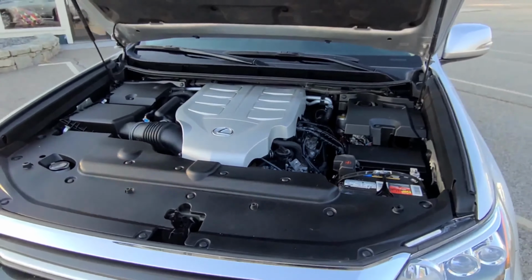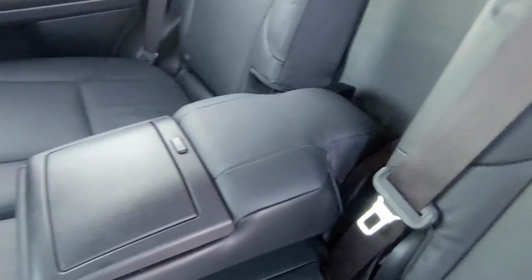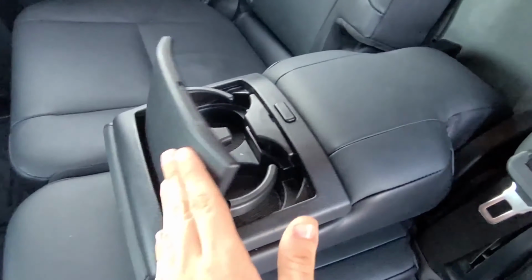So now I'll move into the rear seats, show you some of the features and the condition back there. So here in the rear seats, you can see the bolsters look great. All the leather looks nice, even the armrest in the center. Free of any wear, and the cup holders operate with no issue. Nice smooth operation there, just like new.